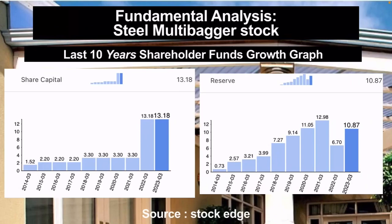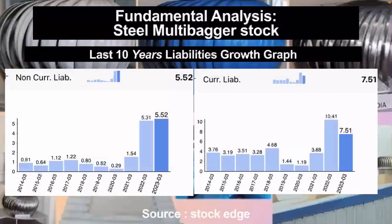Regarding the last 10 years of shareholding, this is a matter of concern: the company is diluting its stock very exponentially. Earlier the equity capital was 3 crore, now it is 13.18 crore. Reserves have also been fluctuating, but now they show 10 crore in reserves.